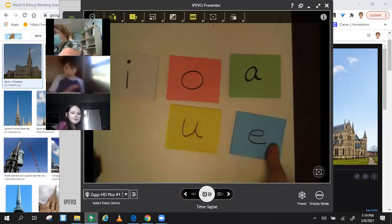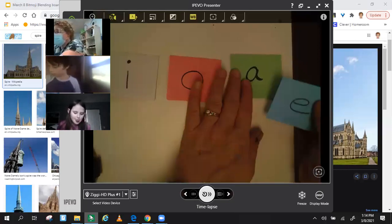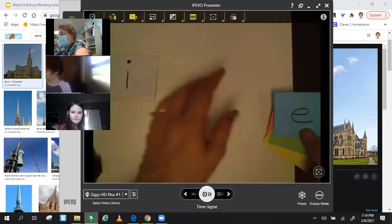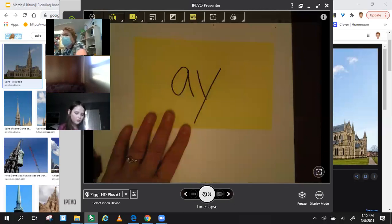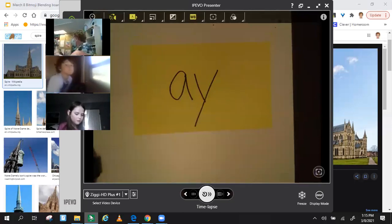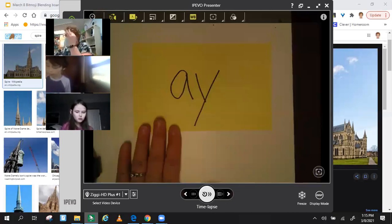All right, a little better. All right, thank you, my friends. Go ahead and put those to the side. We are ready for our new vowel team today. Mrs. Harrison realized she forgot to pull her card, so she made her own. So our card today, obviously not my best. I drew on myself instead of on the card. So our vowel team today is AY.